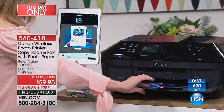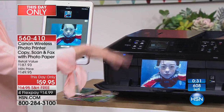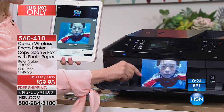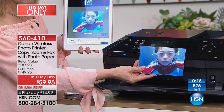You can print your photos, a 4x6, a 5x7, an 8.5x11. You can also print your documents. I mean, my mom said she's watching all these advanced features and she says, does it make a copy? Yes, it makes a copy. But look, the big deal is the quality of this. Top quality, Canon quality. I know.